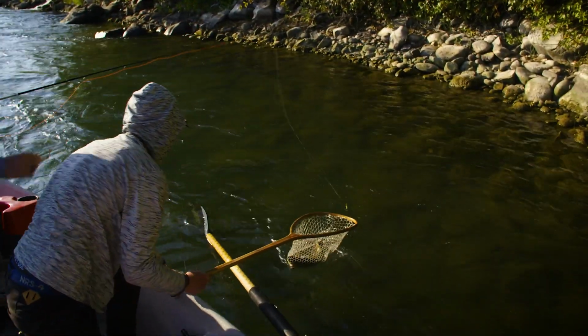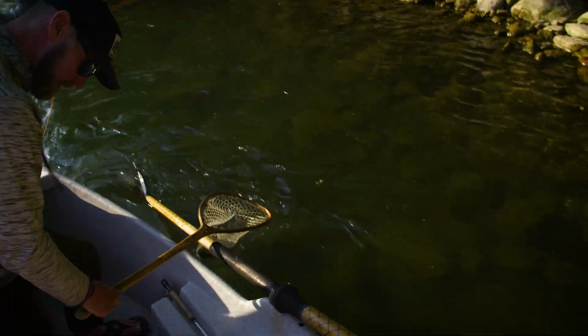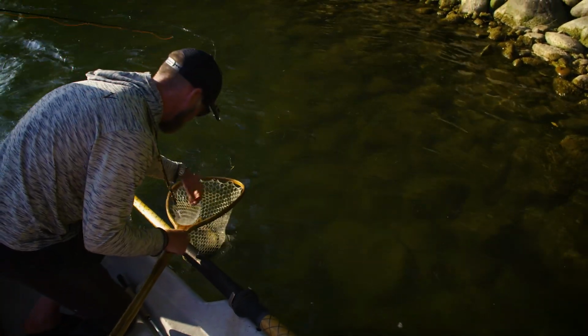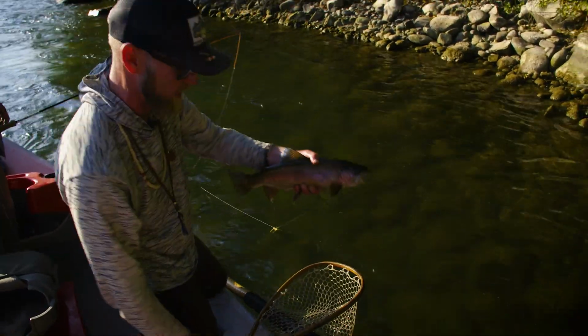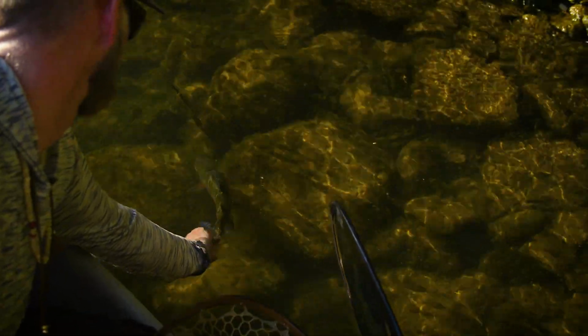Nice. Good job. Nice stab. Nice work. Pretty stuff, man. Look at the size of that rainbow. Boy, what a great fish. Last thing of the day. Last few hours of the day. Sun's getting a little lower. How do you like that? You got to work at that. Put in some work. Good fish. Yeah, put in a little work. You never know what'll happen. Might just be a big, beautiful cutbow like that.